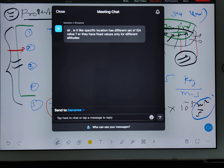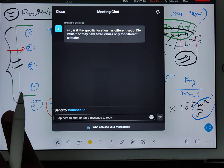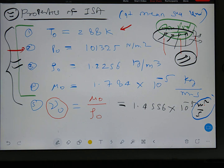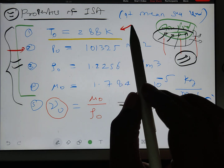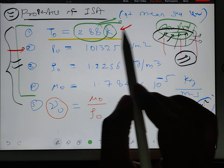Is it like a specific location has a different one? No. For the entire globe, we have only one ISA. When you study aero studies in other countries, anywhere, Germany, Japan, America, you are going to solve the same set of problems. Unit-wise it can be different. Like we follow SI units, some other country may not follow SI units, but we are going to discuss the same set of properties. If for Indian students the temperature is 288 Kelvin at mean sea level, then everywhere this will be the same 288 Kelvin. Only thing is some other country may not use Kelvin, so there is a formula to convert 288 Kelvin into other units. But they will be the same.